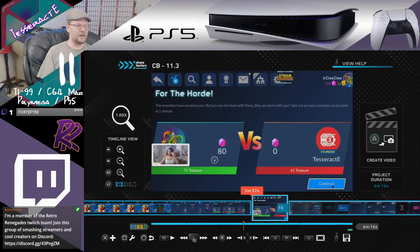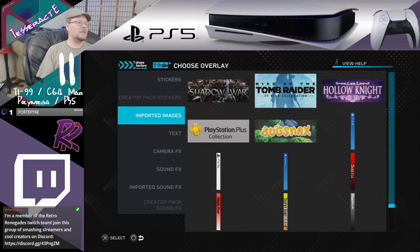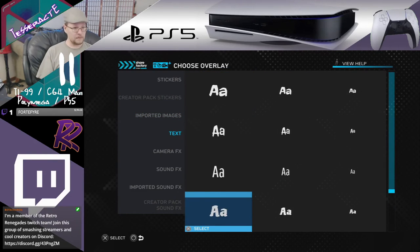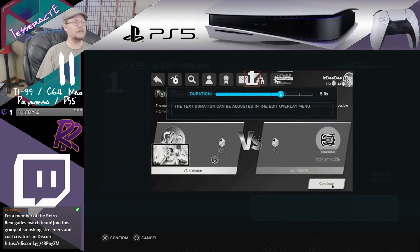There we go. Okay. So, now that we've got everything before that squared away with transitions and all of that, I'm going to go ahead and add... Wait, where's the filter? There we go. Okay. I'm going to go ahead and add in some overlays. So the first thing we're going to do is the score. And we're going to put her score in first.